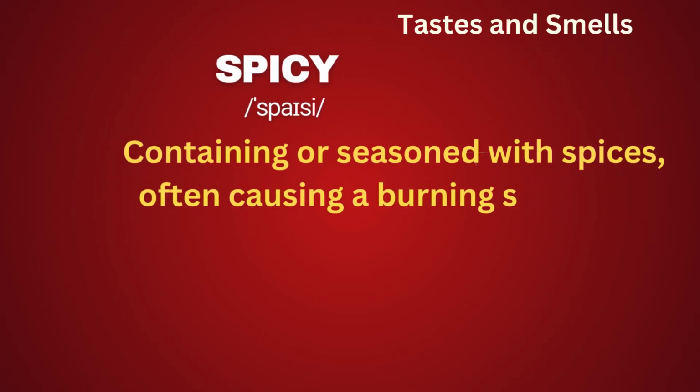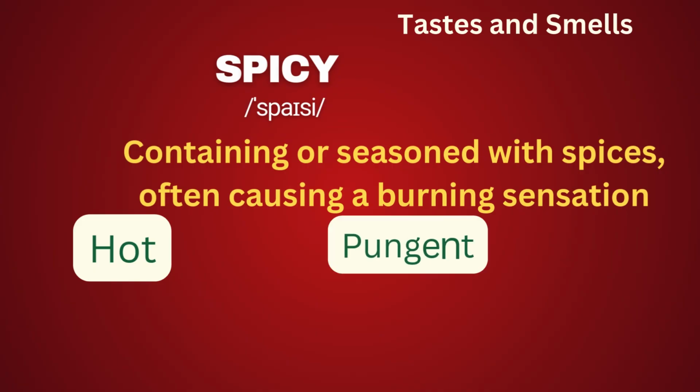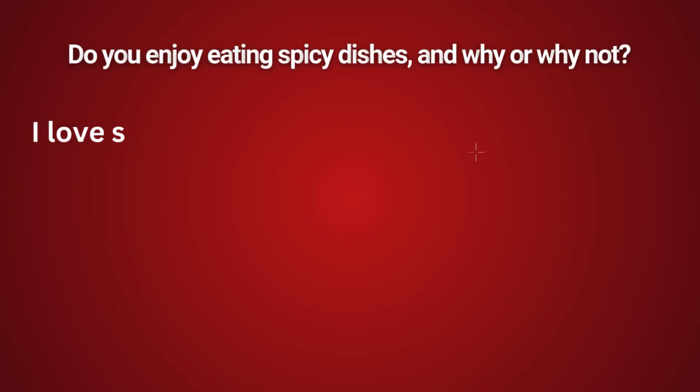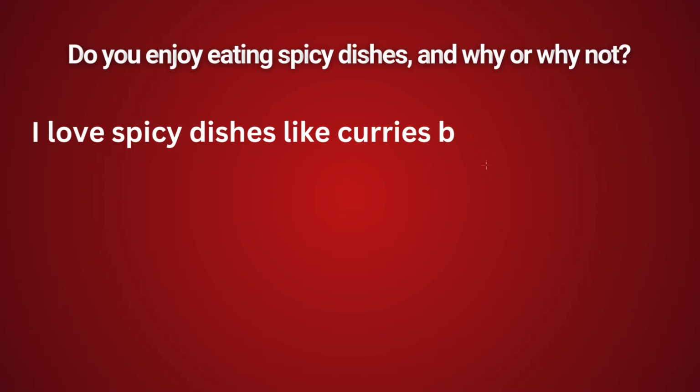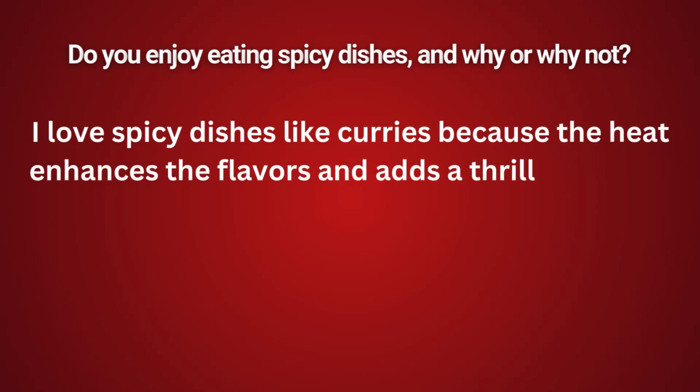Spicy. Containing or seasoned with spices, often causing a burning sensation. Hot. Pungent. Zesty. Peppery. Do you enjoy eating spicy dishes, and why or why not? I love spicy dishes like curries because the heat enhances the flavors and adds a thrilling kick to the meal.